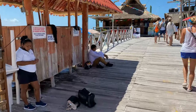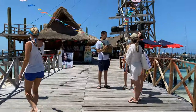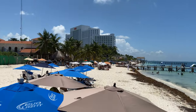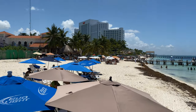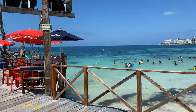I want to first mention the bathrooms. You have to pay to use the bathrooms and they look pretty sketchy, so make sure you use the bathroom ahead of time. They do have a bathroom on the ferry. And one beautiful thing about staying at the Sun Palace is that we had access to the Palace Resort in Isla Mujeres, which is where we went, freshened up, used the bathroom, and had lunch, but more on that later.